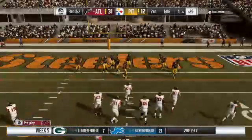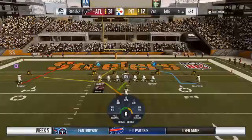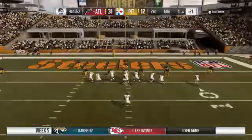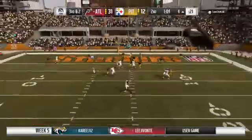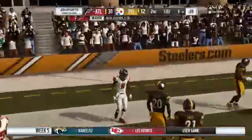The Falcons on third down. They've been okay, 2 for 3 thus far. Here it's 3rd and 2. They go play action now. Ryan. A bullet throw, but incomplete.